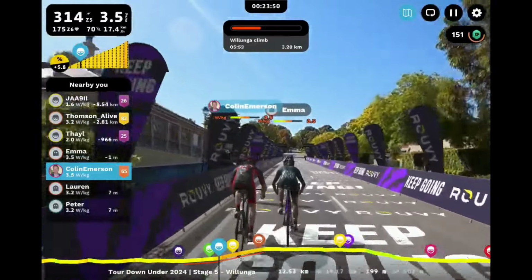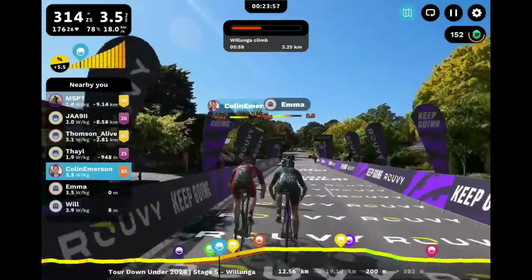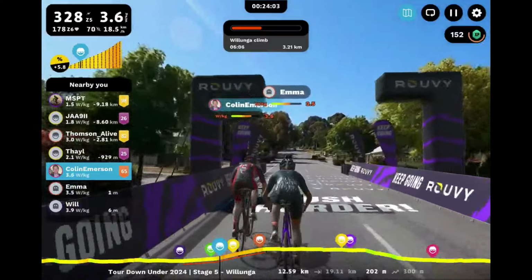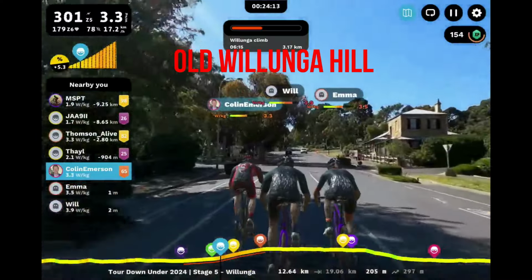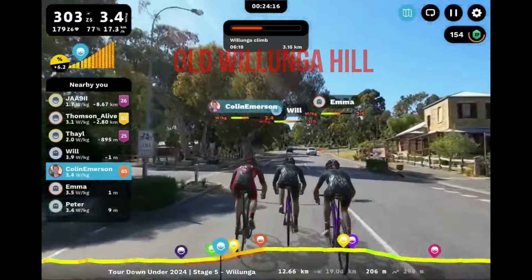So the segment that you're seeing here on the bottom of the profile, that's the Rouvy Willunga climb segment. And it's true, you are climbing all the way. It's a 5-kilometer climb on that one. That's why I ended up climbing 500 meters versus the Willunga Hill 222. So there's the old telegraph station on the right-hand side of the video at this moment. Here's that big tree I'm talking about. We're on the segment now.